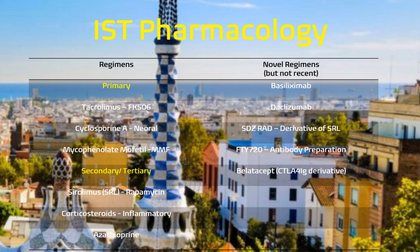And then secondary and tertiary immunosuppression includes sirolimus or rapamycin or Rapamune, and corticosteroids, which are utilized to reduce inflammation in transplanted recipients, and azathioprine, which has been used as a historical form of immunosuppression therapy as secondary or tertiary, alongside either tacrolimus or CSA or MMF.